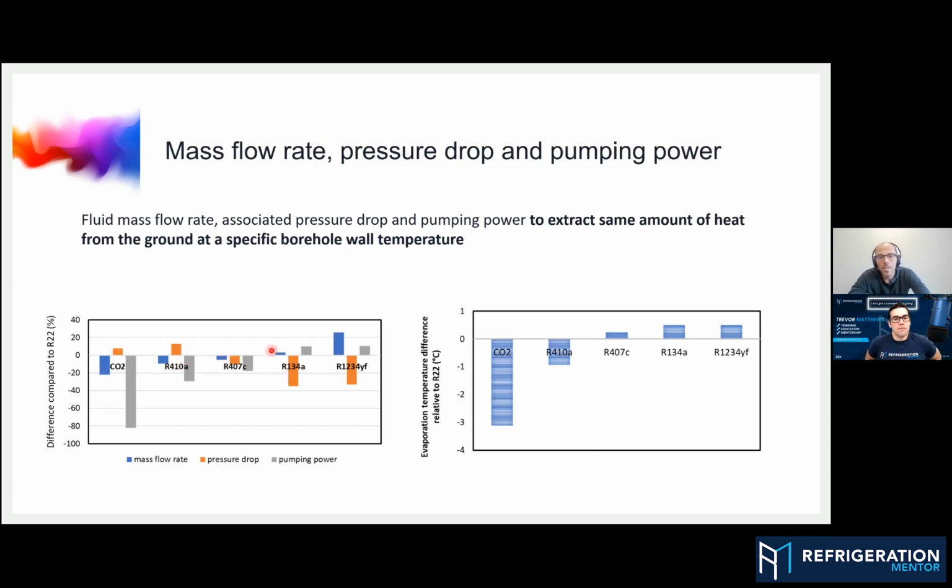And you can see, for example, for R1234yf, you need over 20% more refrigerant flowing inside in order to get the same amount of heat out of the ground. So this is compared to R22 again. Comparing R1234yf to CO2, CO2 is 20% less than R22, while this is over 20% more. So that's a big difference. And also the pumping power, or the power required to compensate pressure drop, for this refrigerant is even more than R22. However, for CO2 it's 80% less.